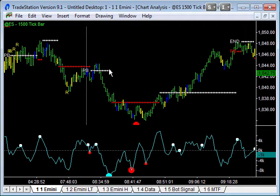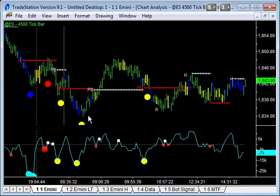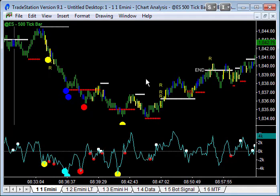It wasn't a classic bottom down here. We had a few blue professional bars step in, it reversed and went the other way. We had more on the 4500, but it wasn't a nice pullback to end of trend on the 500 or anything like that. It rolled around gradually.